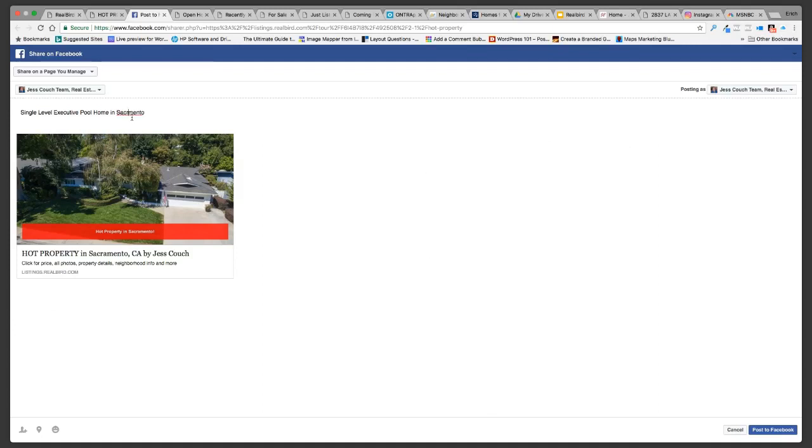Some ads I might pay for, and the ad you place can be picked up organically if you've got the right keywords in it. And this is in a well sought after neighborhood. Single level executive pool home in Sacramento for sale.